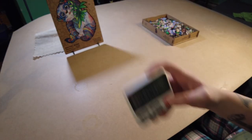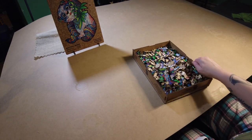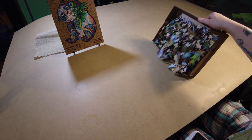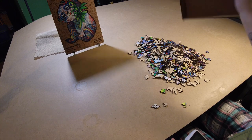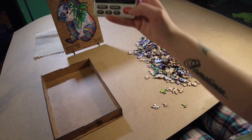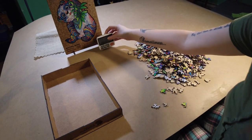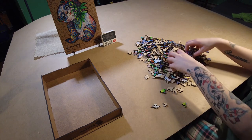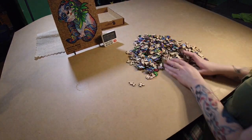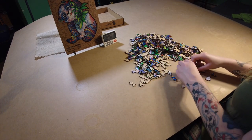Okay, you guys, I am officially gonna get started here. And we'll see. I'll occasionally, as usual, take you guys through as I get further in and all that. And let's go. Let's get to puzzling. The best part, am I right? Who needs the box? Not me. Let's go and start. Will I be able to do it in 2.5 hours? Let's see.